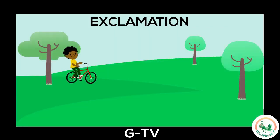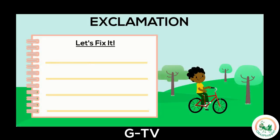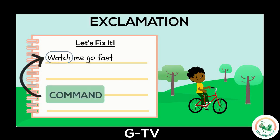Ramon is riding his bike in the park. Here is another sentence. Watch me go fast. Let's figure out which punctuation is needed. This sentence is telling someone they have to watch, so it's a command. This lets us know that we need an exclamation at the end of the sentence.